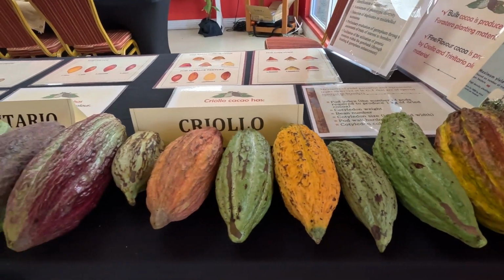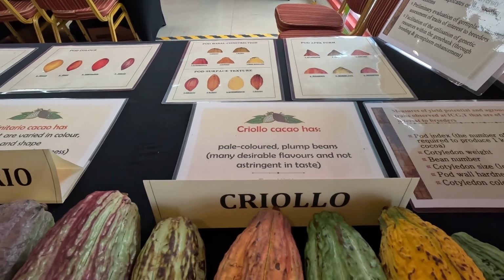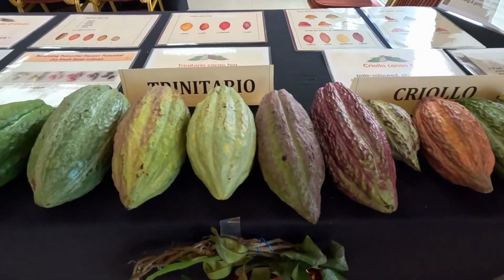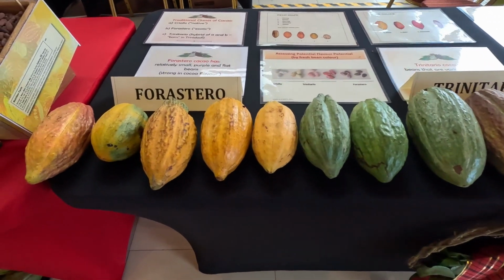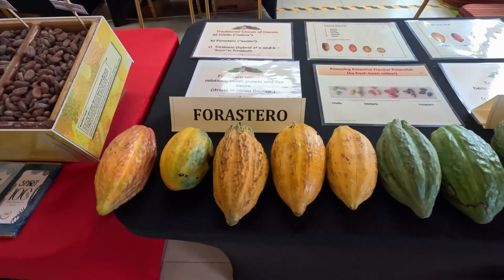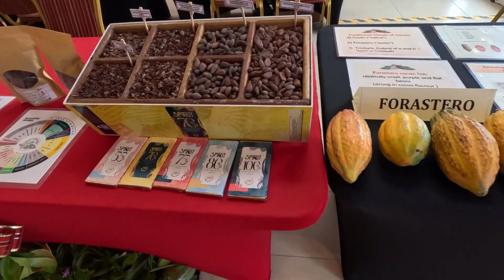Criollo type cocoa. There's some information here. It's pale color, plump beans, right? Then we have the one I love, the Trinitario. And then you have Forastero. Wow. Look at all this here now.